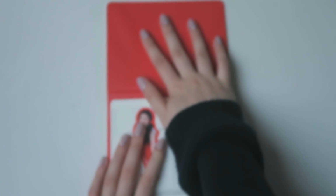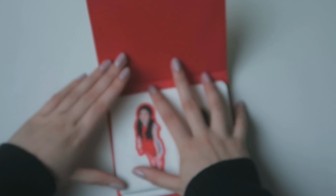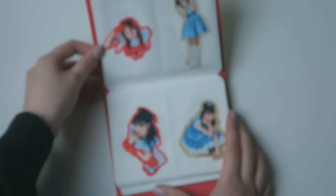And I put one of them in the front because I didn't want to have one by itself. So that was one of them. And then this one is where I store the stickers. So since you get basically double of your stickers with the sticker sets, I put one in here and then I kept the other ones just somewhere in a safe spot. But yeah, these ones are for my collection.